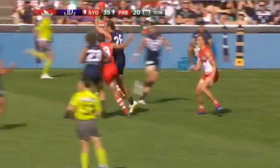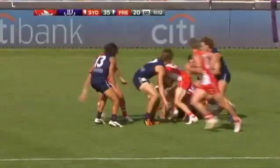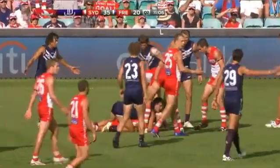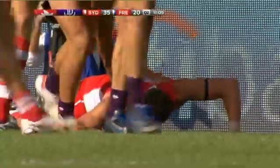And Bradley. Pearce. Jack put the head down. Umpire knew that, so good umpiring. Pearce has a really strong tackle. Rolled him over a little. No free kick either way. It's going to be a ball up.